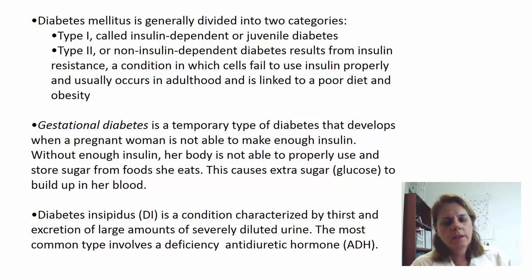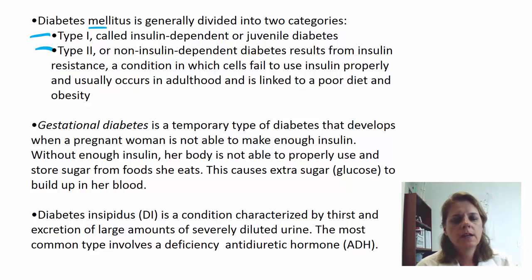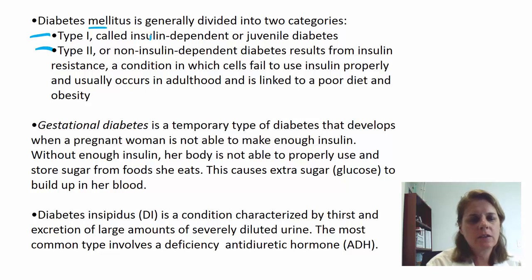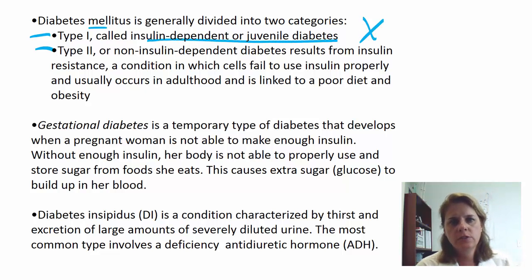All right, so there's basically 4 types of diabetes. I want to spend just a few minutes, and I want you to spend some time on your own going over these 4 different types. There'll be some questions comparing and contrasting different types of diabetes. You have diabetes mellitus, type 1 and type 2. Type 1 is called insulin dependent or juvenile diabetes, so there's no insulin, just none produced. It's autoimmune, and for some reason the pancreas just doesn't do it.